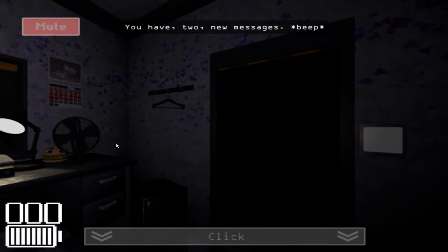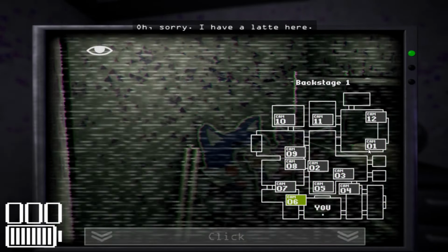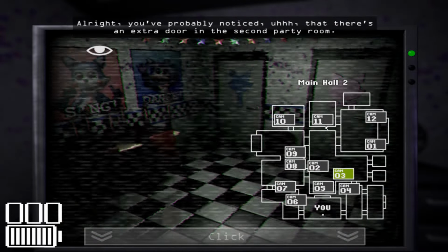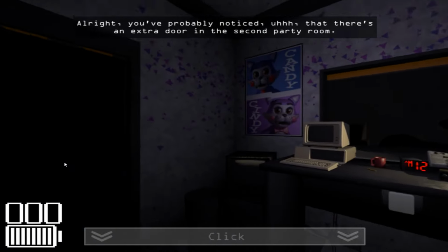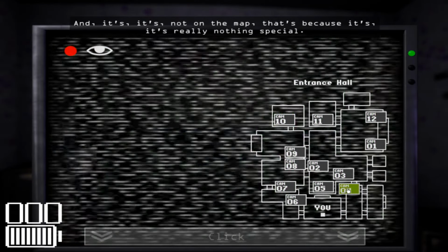Hey, how's it going? Oh, sorry, I have a latte here. Anyway, I have one last thing to tell you. You've probably noticed that there is an extra door in the second party room, which is on camera 9, I think. It's not on the map.